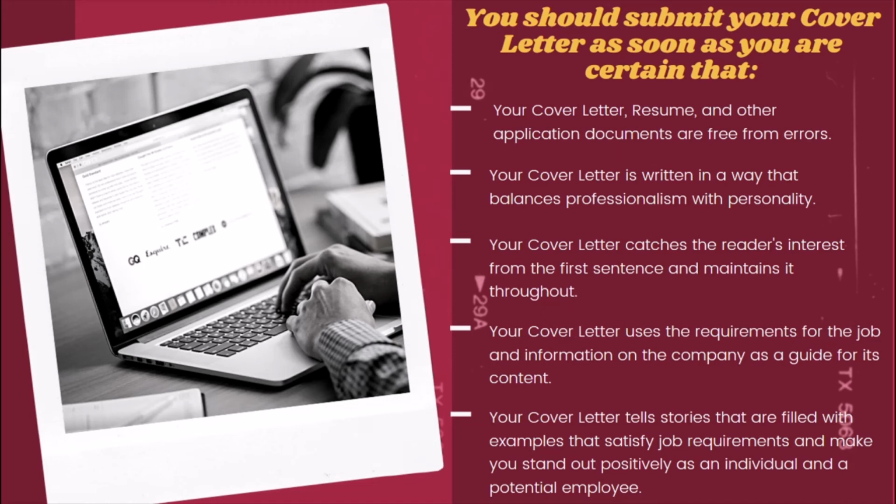Your cover letter is written in a way that balances professionalism with personality. Your cover letter catches the reader's interest from the first sentence and maintains it throughout. Your cover letter uses the requirements for the job and information on the company as a guide for its content. And your cover letter tells stories that are filled with examples that satisfy job requirements and make you stand out positively as an individual and a potential employee.